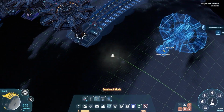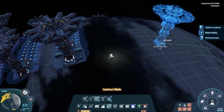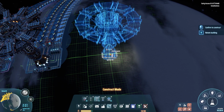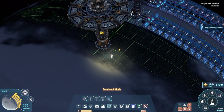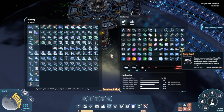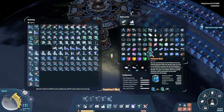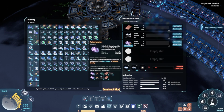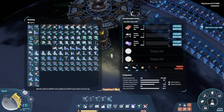So let's go ahead and place down an ILS here, and we're going to start in the next grid here. So I will place this here, and we are looking for copper and unipolar magnets, and that is going to make these wonderful particle containers. And yeah, that's going to save me a full step, and I won't have to use graphene in here, which is super nice. And then I can call in some space warpers, and that's going to be a local demand.